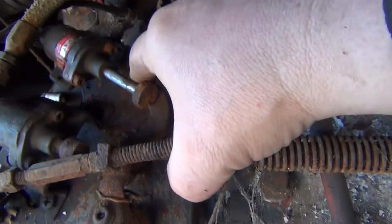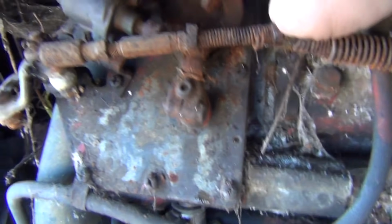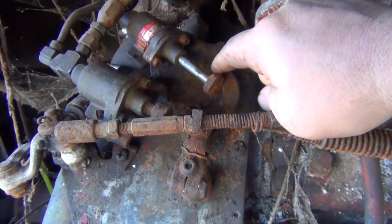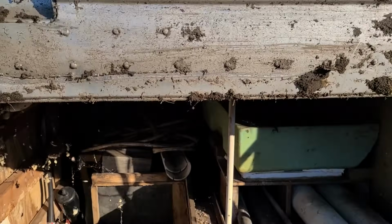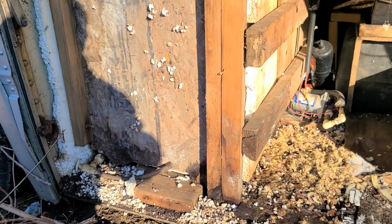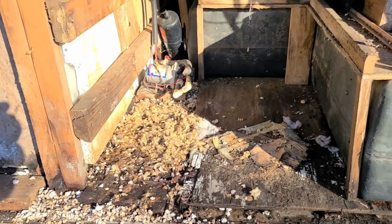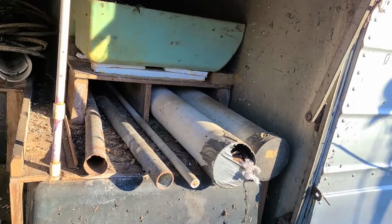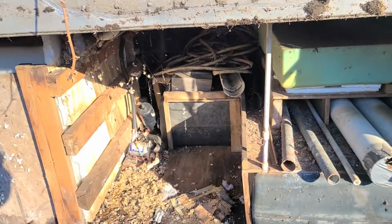All right, do you guys see this? Look at that. We took that frozen stop off of there. And I'm stoked right now, man. We got another compartment full of junk, tanks, mice, no batteries. Huh. All right.